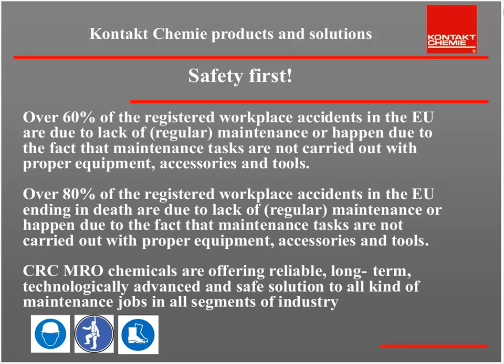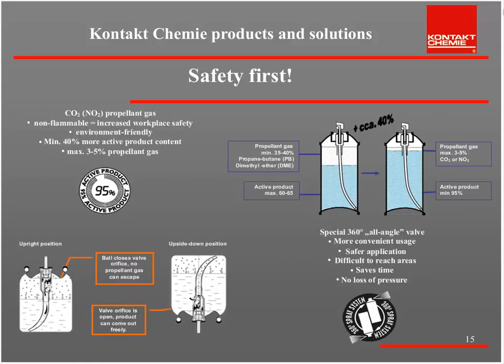But with the use of CRC Contact Chemie MRO chemicals, so maintenance, repair, and operation chemicals, we are offering a reliable, long-term, technologically advanced, and safe solution to all kinds of maintenance jobs in all segments of industry.